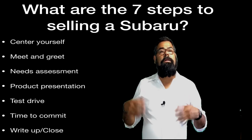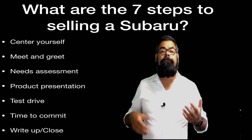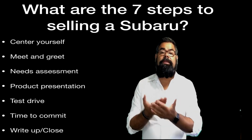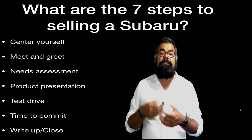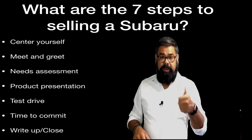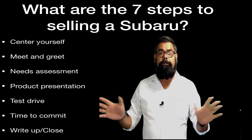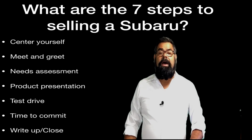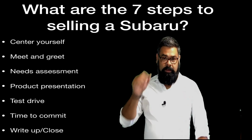Now, a lot of people who are new to sales, they're afraid to ask for the business, they're afraid to ask for money, but you have to commit them. So my 6th step is the commitment. The 7th step is the write-up and you close. Simple. Those are the 7 steps to selling a car, and I look forward to going into more detail with them for you shortly.